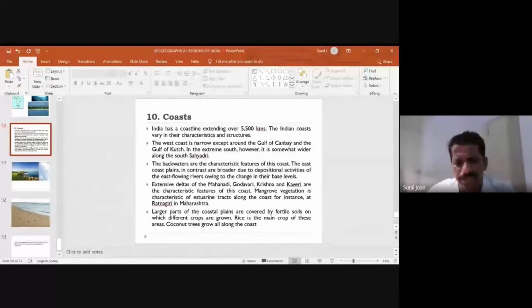Then, on the west, we can see Ratnagiri in Maharashtra, which is characterized by several mangroves. Mangroves are an important type of vegetation protecting the seashore, usually from floods and sea erosion.